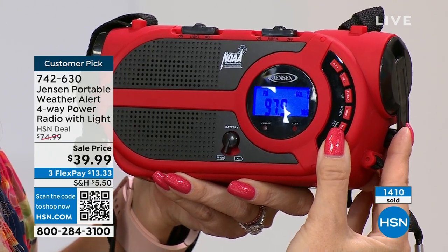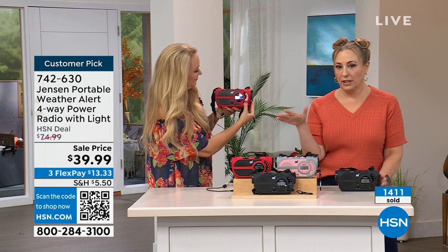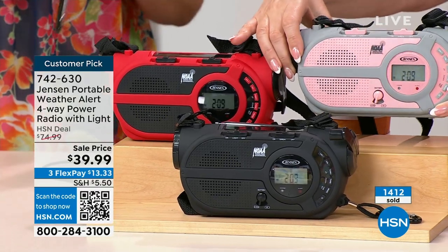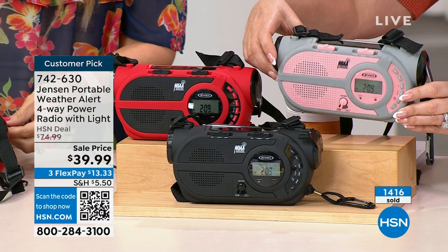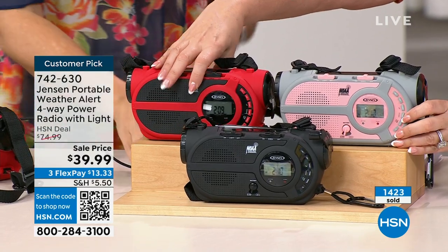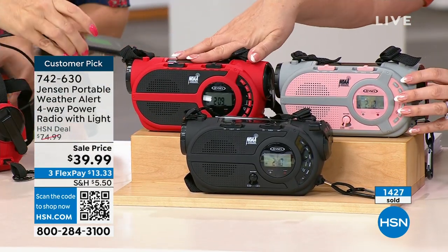Over 1,400 have been ordered. Jared, which is the color that's going to sell out first? Because I feel like these are flying out the door. Okay, so this one is going to be the first one. I have 800 left of the rose gold and gray. So it's sort of a pink and a gray. Honestly, when you get it home, it's more pink and gray than rose gold and gray. I just want you to be happy when you get it home. The red is flying out the door as well. So we only have 800 left of these, and we have about the same of each one.